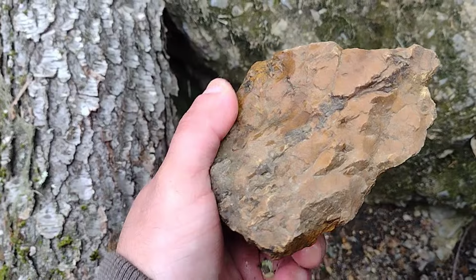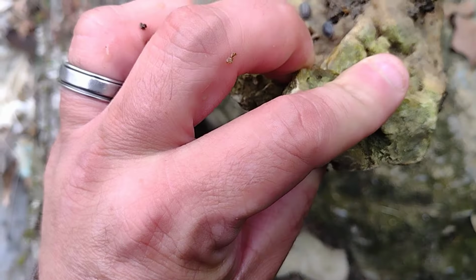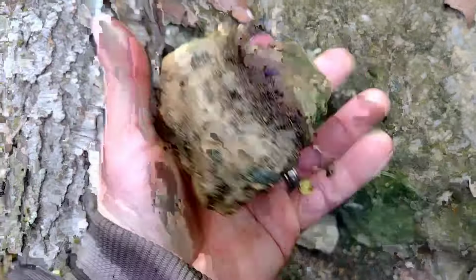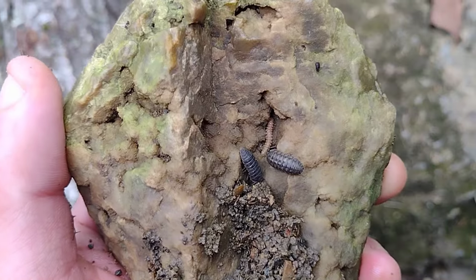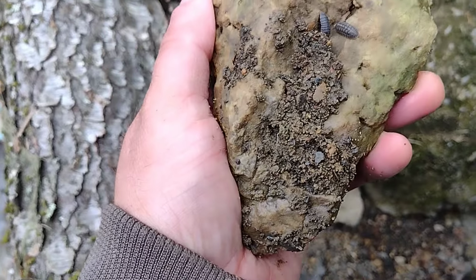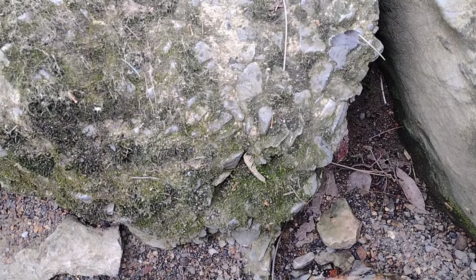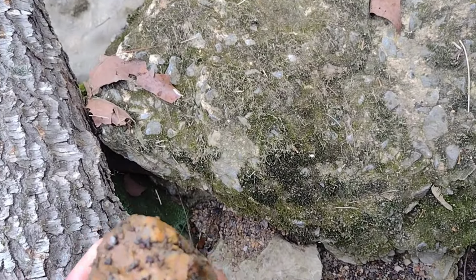More of a chert. Okay. I'm going to see if somebody at the nature center here at the park knows what these would be. Look at this one, though. Little roly-polies. Got a little worm in there, too. And this might be something. Might just be chert, flint. I'll leave that be. But I might stop in the nature center and see if they know what kind of rocks have this feature.